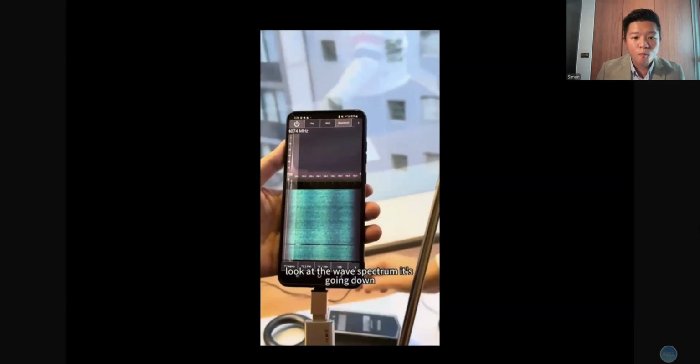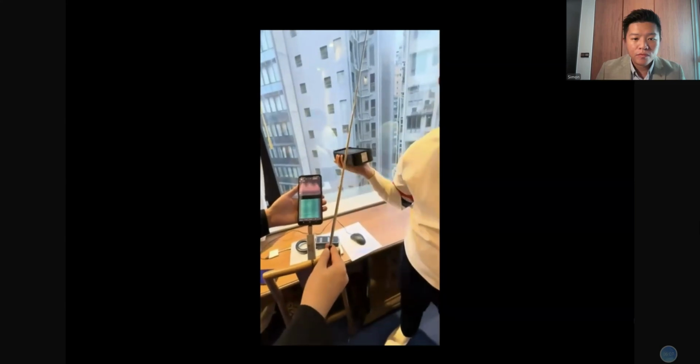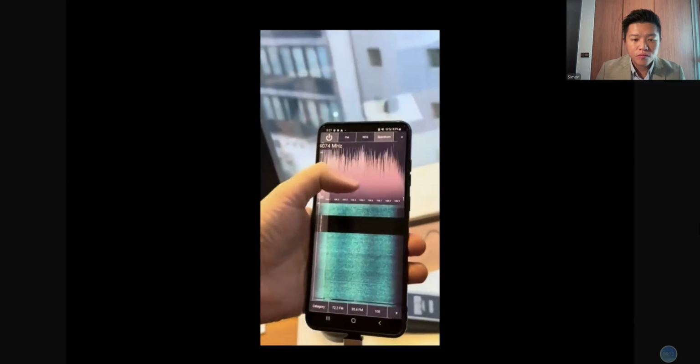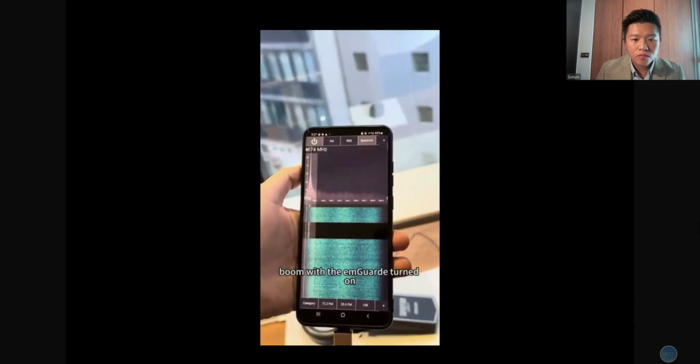Look at the wave spectrum. It's gone down. I'm going to unplug the emGuarde. How about this suppression? All right. Take a look at the suppression, guys. Here, take a look at the suppression. Boom. With the emGuarde turned on.